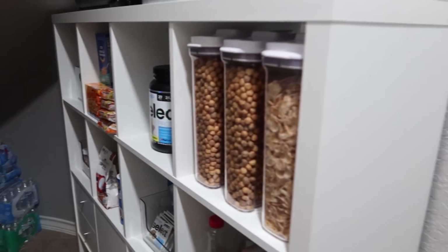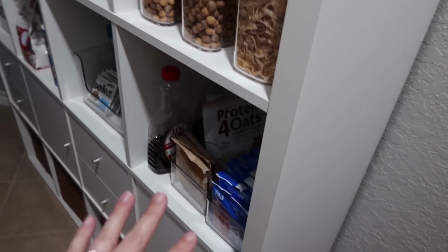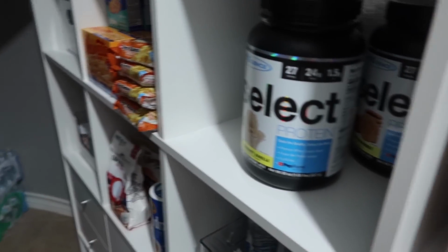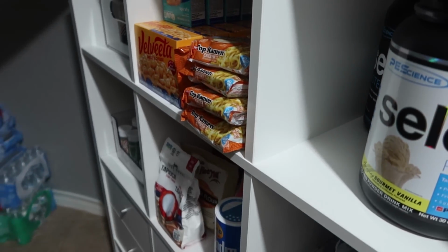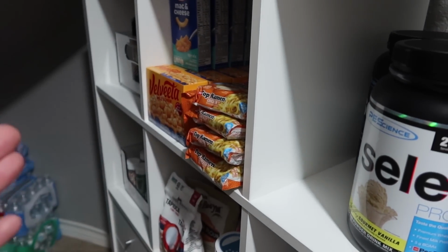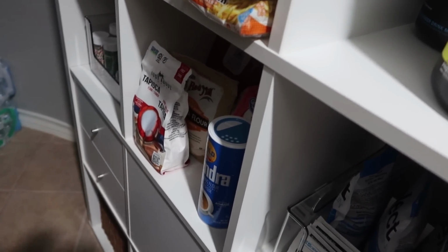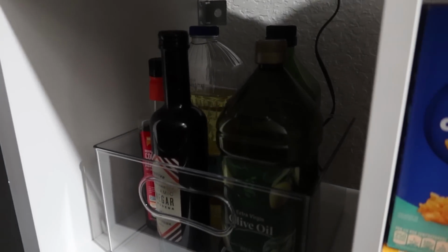And then again, I just kind of put things where I could. So I've got breakfast right here. I've got Mark and I's protein powders right here. All the kids' mac and cheese and ramen on that shelf. I thought about putting it into a bin, but I fit more without the bin. Various baking flours and all the things right there. And then I've got back here like oils. I know it's kind of dark because I don't have a light back here, but oils and vinegars and things that we don't use all the time.